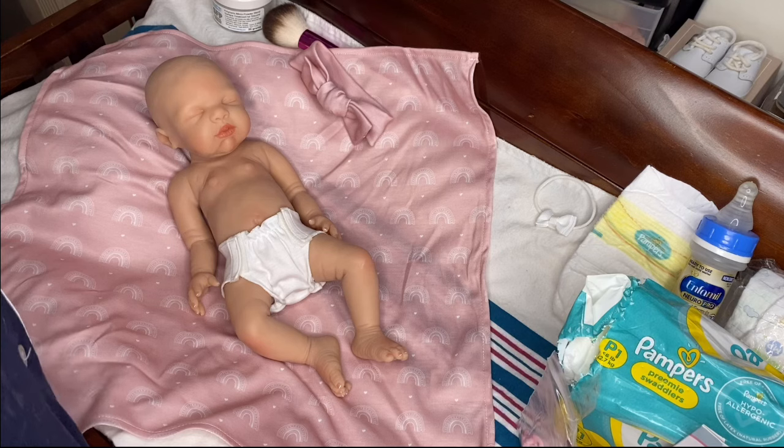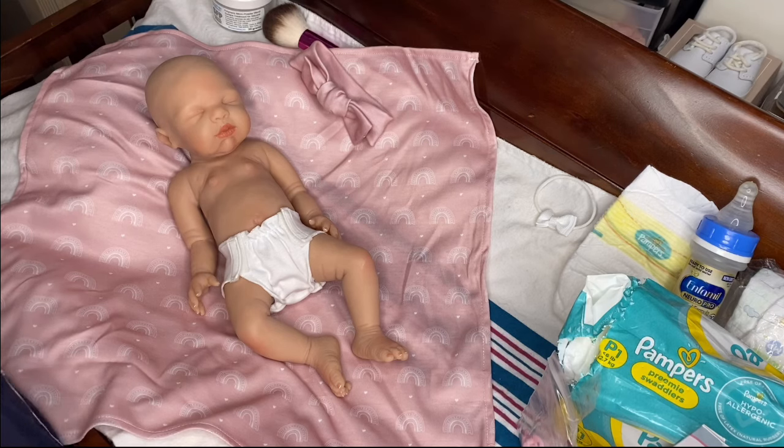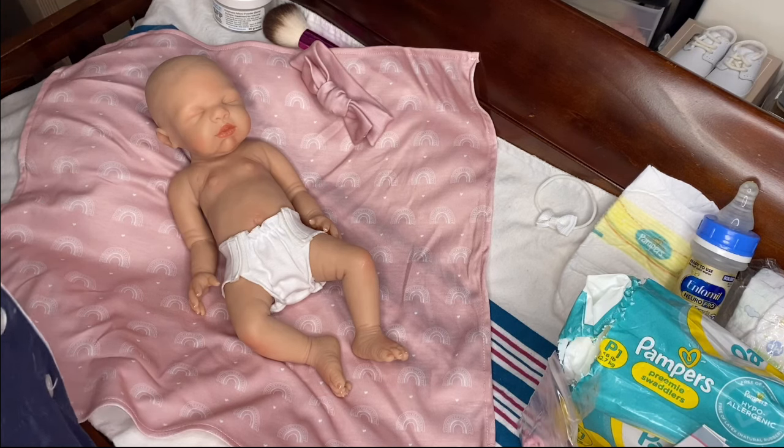So now that my granddaughter is almost a year old, next month she'll be one, thank God, she's doing really well. She's grown so much. I now want to have preemie dolls back in my collection. I'm feeling okay about it now, after going through that whole emotional experience of having a preemie granddaughter, and she was a micro preemie, like she was so tiny. And it definitely was a scary whole situation.